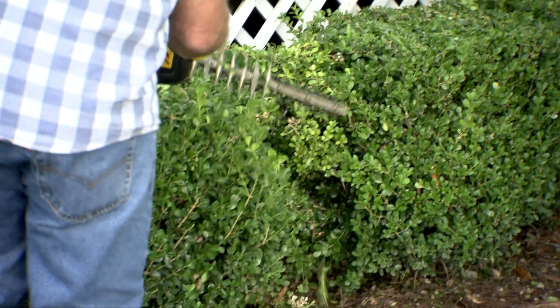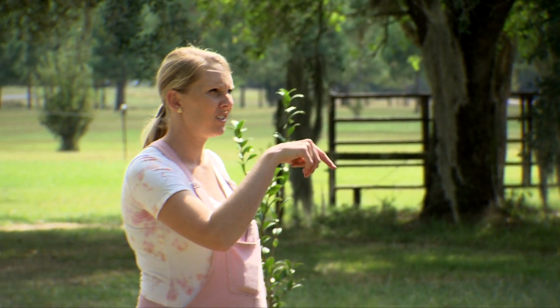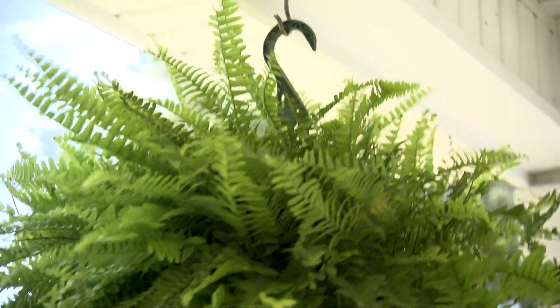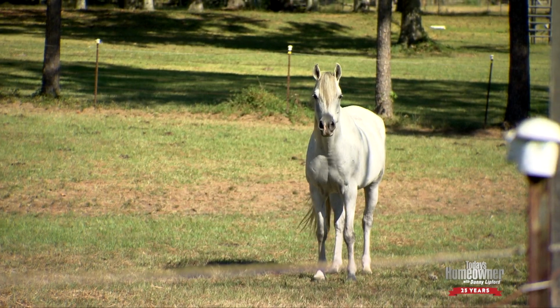Once we do a little landscaping, add some bling to the stair rails, and Chelsea decorates the porch, it will be ready for my rocking horse and their guest. We're almost done with the project here, Dad. Are you getting the itch to ride off into the sunset? I actually was thinking about saddling up one of the horses. Yeah, I was thinking about that. Thinking about it. Where's my boots?